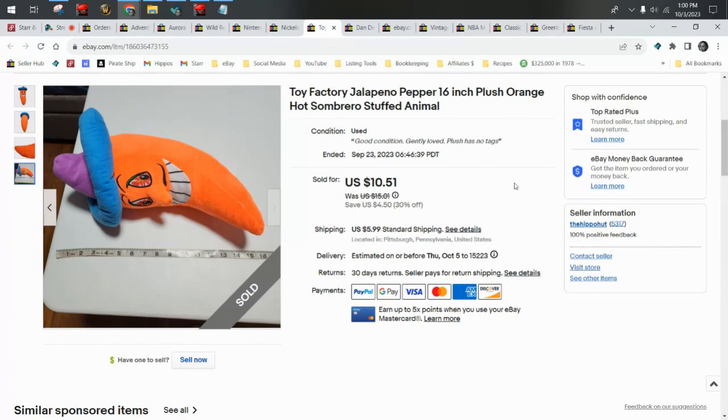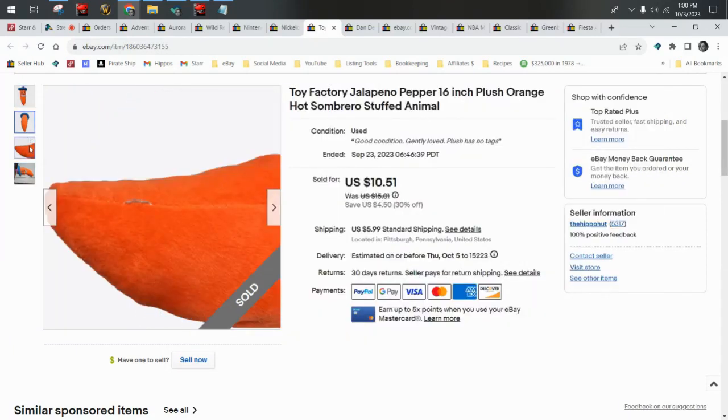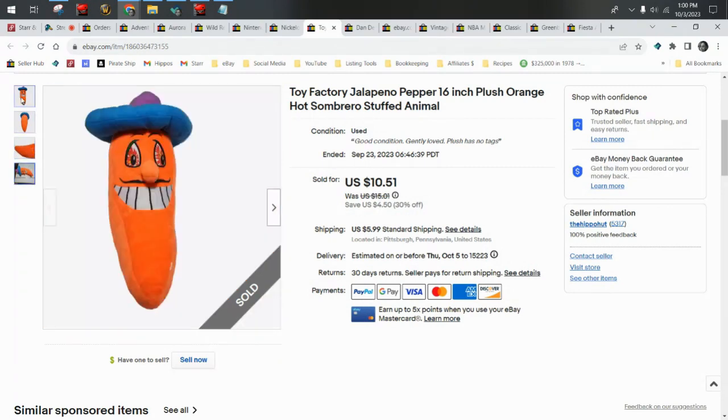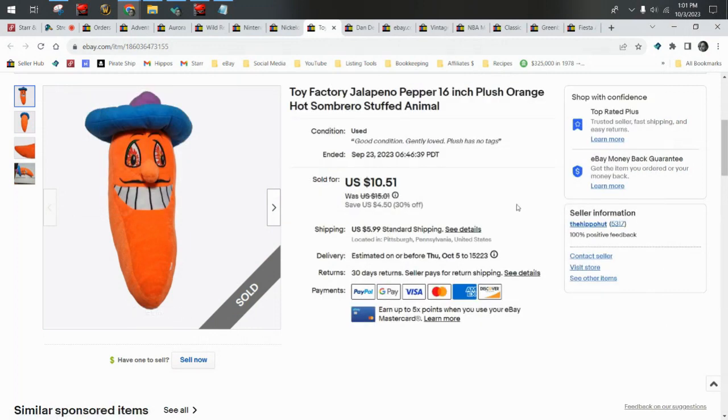And this pepper was in the pile to be shipped. So I had sold him before. I just didn't remember it. I mean, he's memorable. How could you forget? Look at his eyes. They're fire. Fire eyes. Anyway, he sold for $10.51, $5.99 shipping.